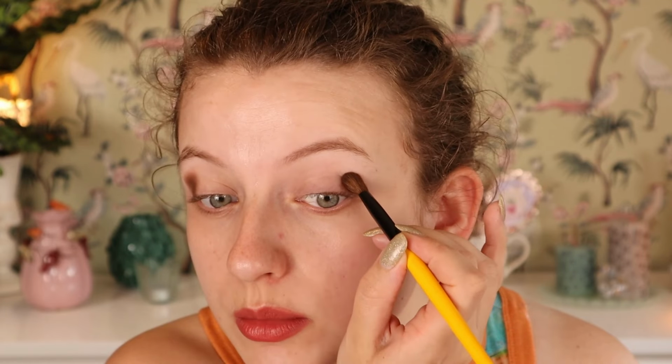Okay, that looks really nice. It's a little deeper than I thought, but at the same time it's the exact same shade as it is in the pan, so I was just thinking it was gonna be a bit more soft than the browns in the other palettes. I feel like today is really gonna be this trust the process kind of day. Like, I'm gonna look crazy for a while.